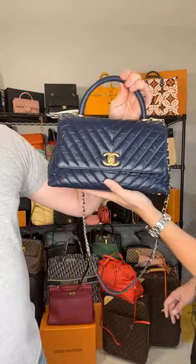I can continue to show if someone's really interested. Happy to keep showing. My friend that wanted to see this, are you still here while I have it in my hands? This is a beautiful piece. This is a nice bag. It's gorgeous.